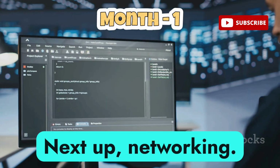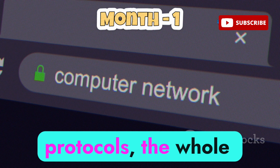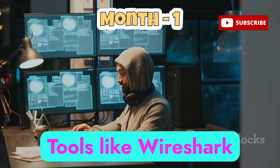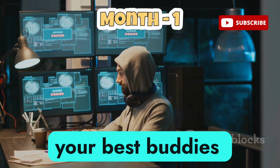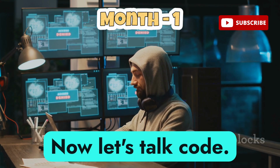Next up, networking. You gotta understand how networks work. IP addresses, ports, protocols, the whole 9 yards. It's like learning the streets before you can drive. Tools like Wireshark and Nmap will be your best buddies here, allowing you to analyze network traffic and map out systems.